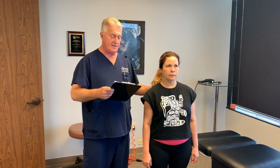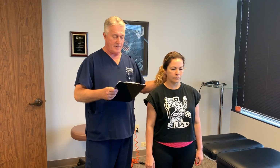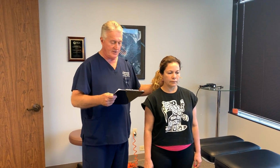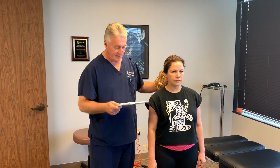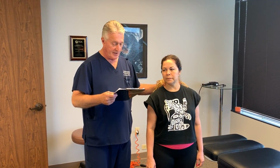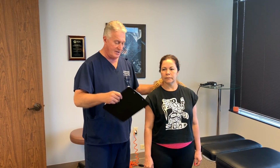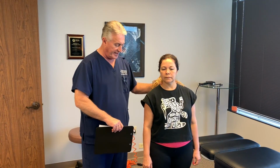mid-thoracic and upper thoracic tightness occasionally, neck pain and stiffness. She gets headaches about once a quarter, and she also has occasional dizziness, like when she's doing her workouts and lifting and things. Is that correct? Yes. And then she's also had some pain in her right lateral foot down there, which I want to be adjusting for her today.